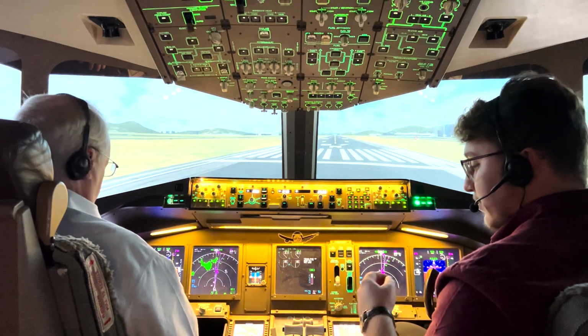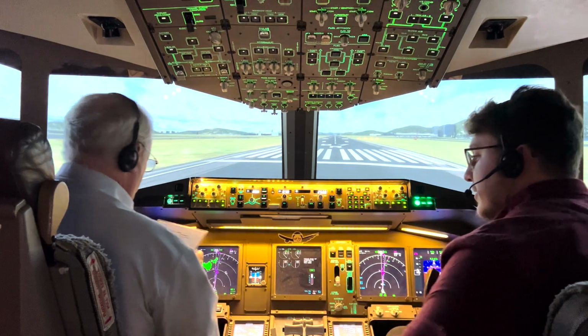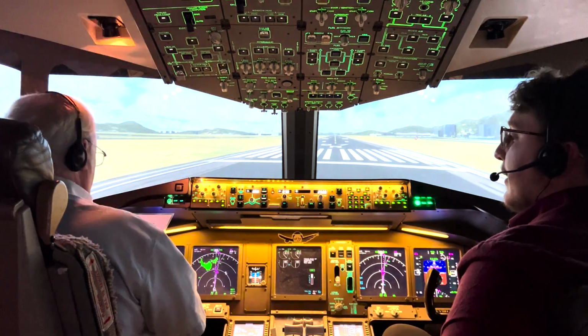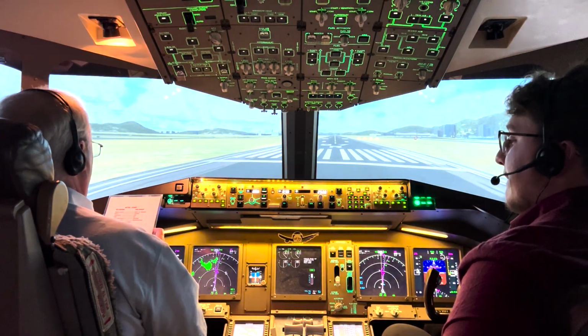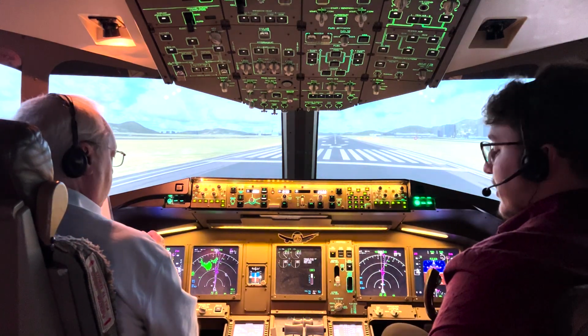Can you please run through the before takeoff checklist? I think it's on your side over there. Oh, there you go. Sorry, I didn't see it there. All right. Before takeoff checklist. Flaps? That should be pilot flying. Flaps 5 in green.